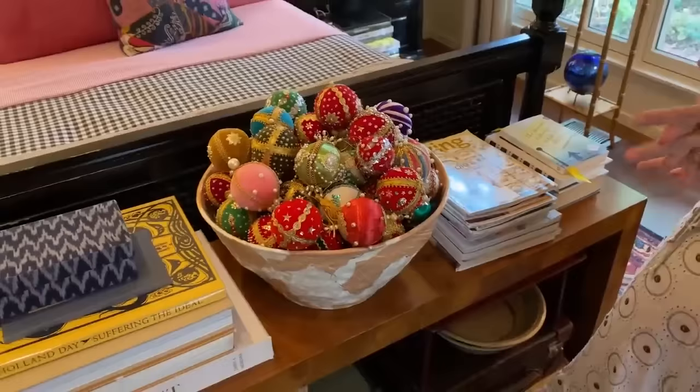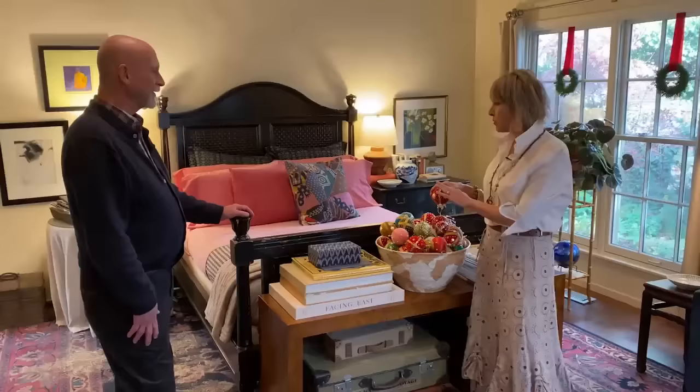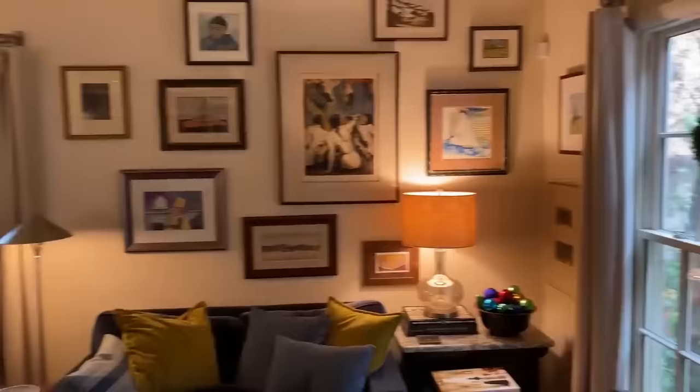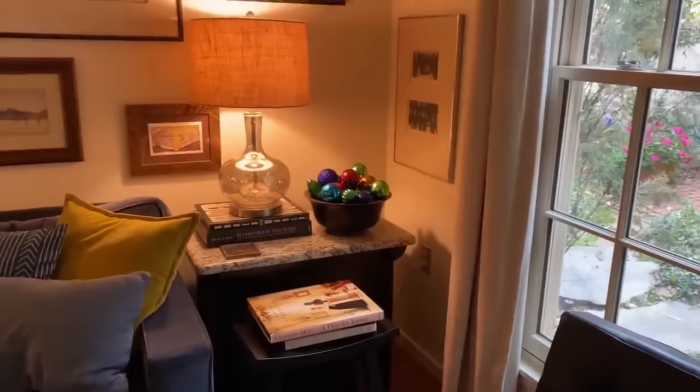And I wonder how common they were, because I've seen a few over the years, but never a lot. I've never seen any quite this ornate. Yeah. And I also don't remember seeing them with the velvet underneath. But then you've got your traditional wreaths in these windows. You've got more mercury glass. Yeah, more mercury glass baubles.